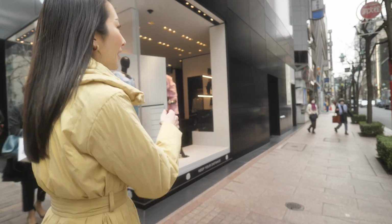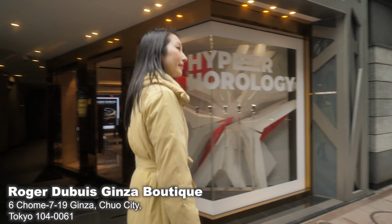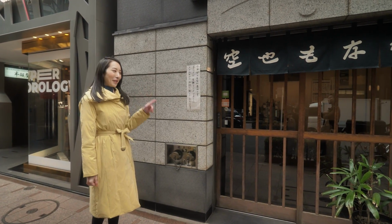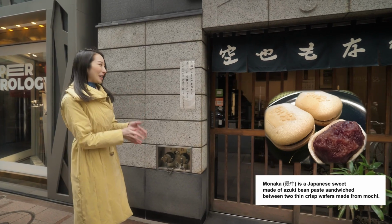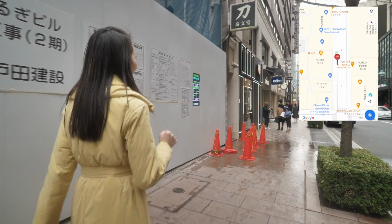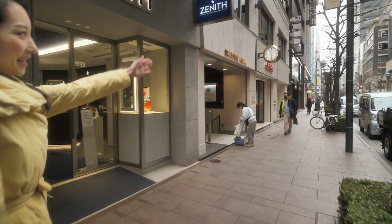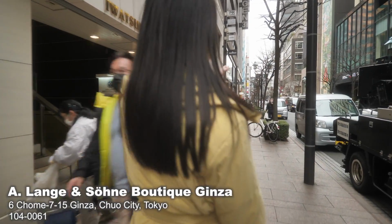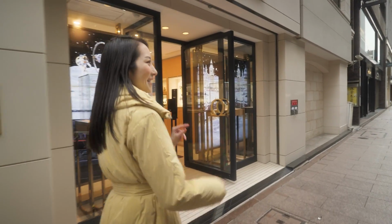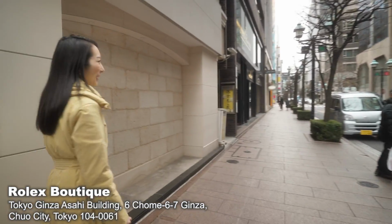So across from Panerai, I see Loge de Bois. I wonder what they have in the boutiques now. Next to Loge de Bois, there's the Kuyai Monaka place, which is very famous, and there are a lot of people usually queuing, but it is said it's been sold out for this week already, so there's no line. And here, there is Tag Heuer, Zenith, Omega, and Jaeger-LeCoultre, and Ulysse Nardin and Zenith. Across from those 5 boutiques, I see Rolex over there. There's not many people lining up today, apparently.